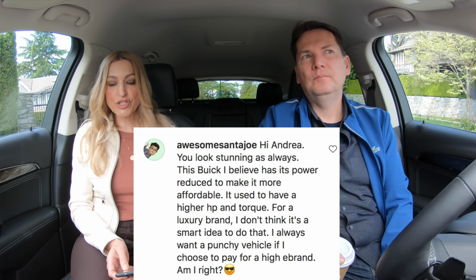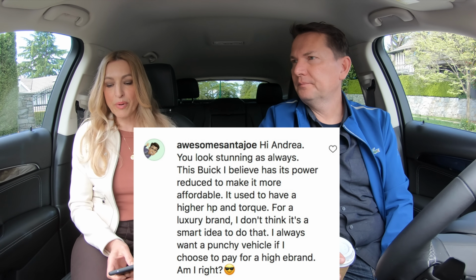This Buick, I believe, has its power reduced to make it more affordable. It used to have higher horsepower and torque. For a luxury brand, I don't think that's a smart idea to do that. I always want a punchy vehicle if I choose to pay for a higher brand. Am I right? Well, I think you are kind of right in a way.